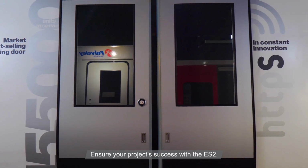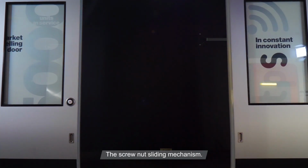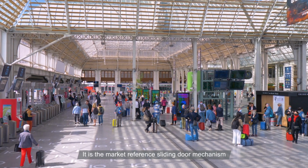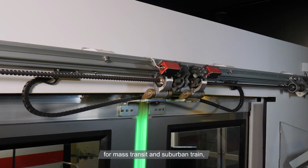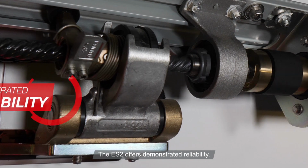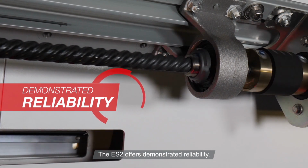Ensure your project's success with the ES2, the screw-nut sliding mechanism. It is the market reference sliding door mechanism for mass transit and suburban trains, and among the highest selling door mechanisms in the world. The ES2 offers demonstrated reliability.